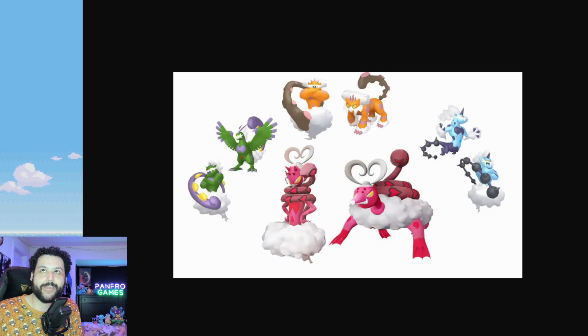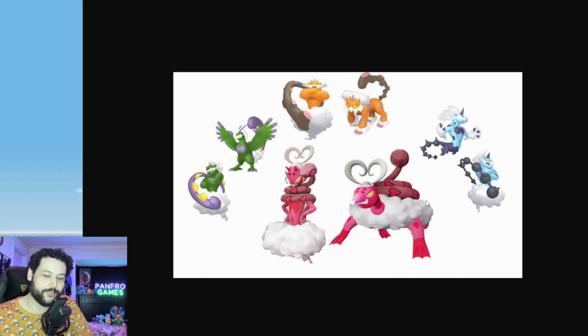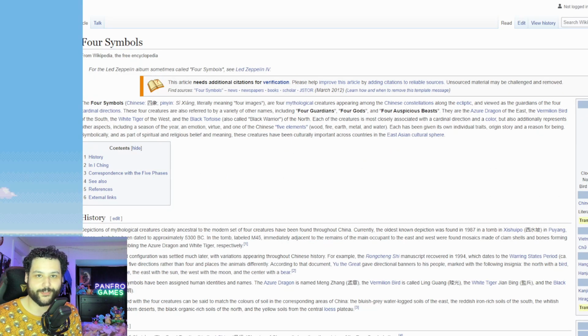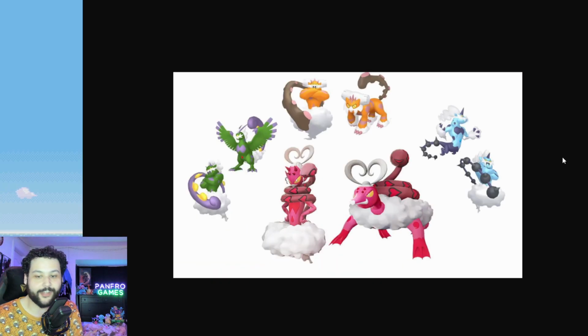And when we look at an image of them, you can see that, well, we have a bird. We have the Genbu, which is like a turtle snake. We have the tiger here. And yeah, it all matches up to the 4 animals that are represented here, right? So we have the black tortoise, the Azure dragon, the bird of the south, and the white tiger. All this matches up perfectly well. So we have the 4 animals versus the 4 perils, and both of these are from Chinese mythology.